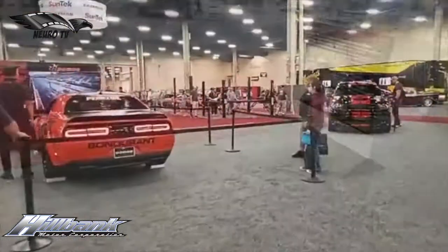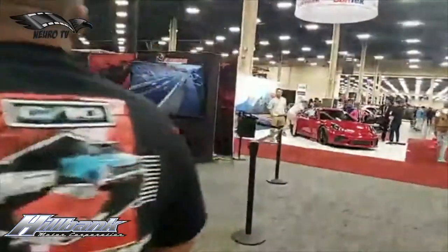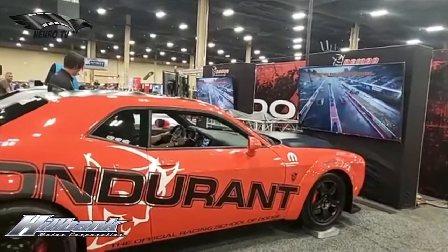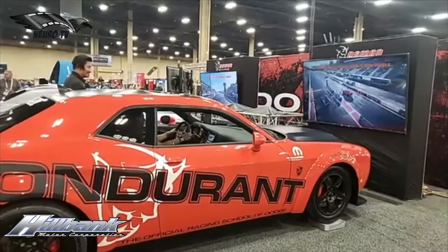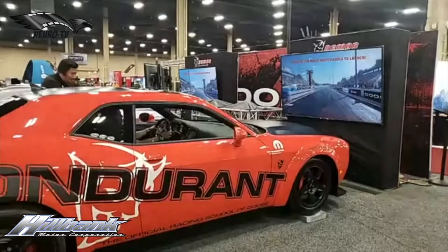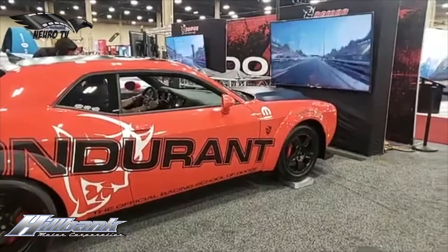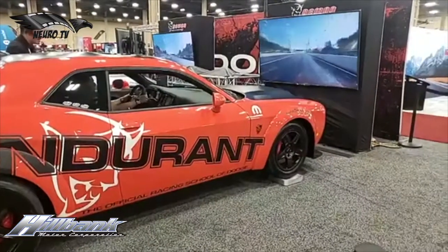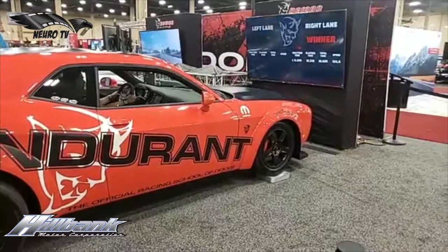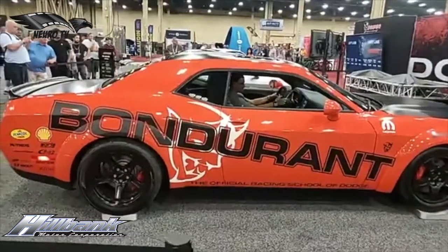Beautiful car. They've got the cars set up here, the Bondurant cars, Hellcats. So these guys are getting ready to go. And this is pretty cool. Here they go, they're getting ready. Well, these are Demons. Dodge Demons, so you get to feel what a Demon really feels like on the drag strip. Oh, there you go. Wheels up. That's pretty cool. That looks like fun.